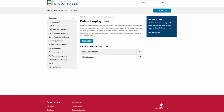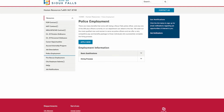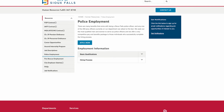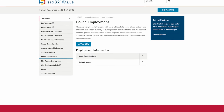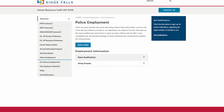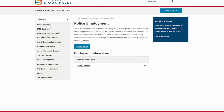And on that page, it actually lists the full job description, the wage, the qualifications. So if you're really curious about some other qualifications that are listed that I didn't talk about today, that page will have all those sources for you. Then there's a button. You just click to apply. You'll create an account in our online application system. If you've applied for other jobs at the city, you might have an account that's already there, so you can use that. Then you just fill in the steps in the application.